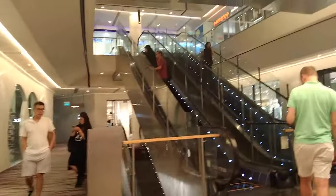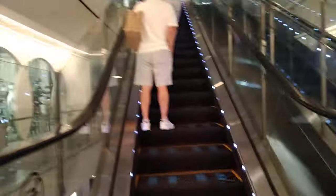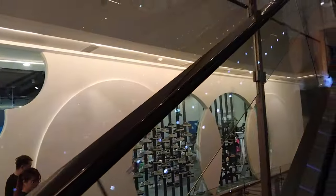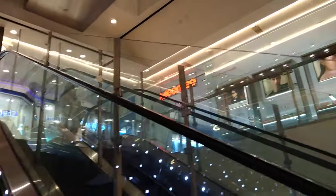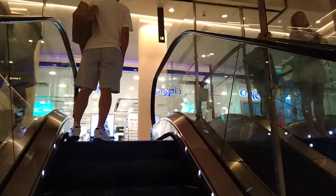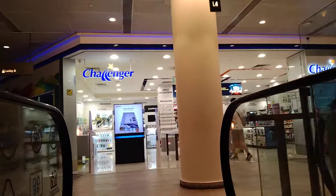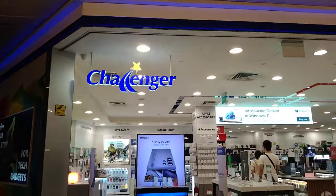Oh, Challenger is here. Oh, this is what I want to find out. So this one is Singtel. Actually, good design of shoes and Aura. Wow, Aura here also. And of course, I want to find out about Challenger. Actually, Challenger belongs to computers, so I understand this one, because before, when I bought my computer in the Philippines, I bought it here at Challenger. So we have her. Oh, thank you.